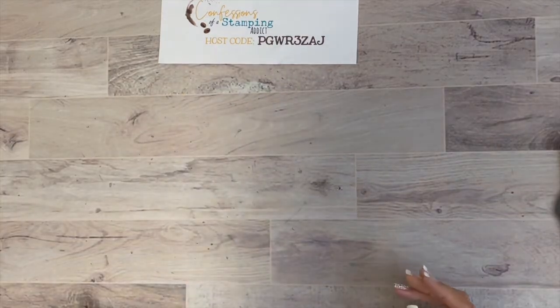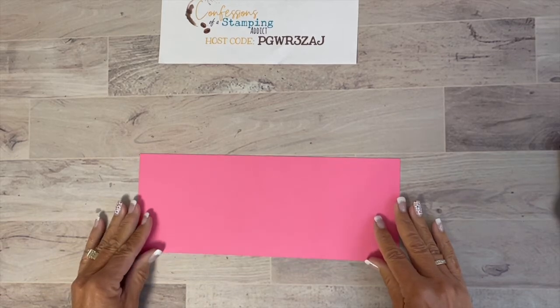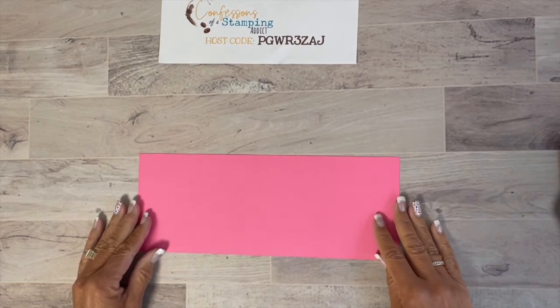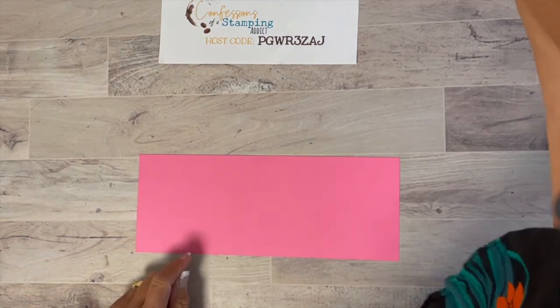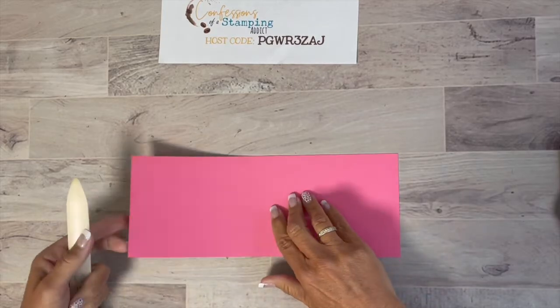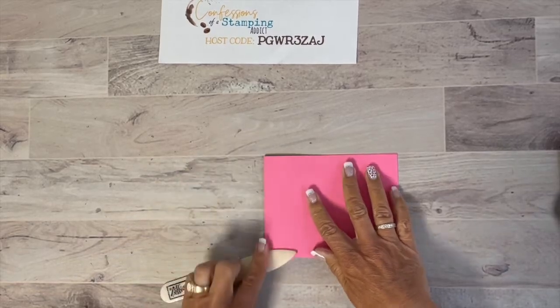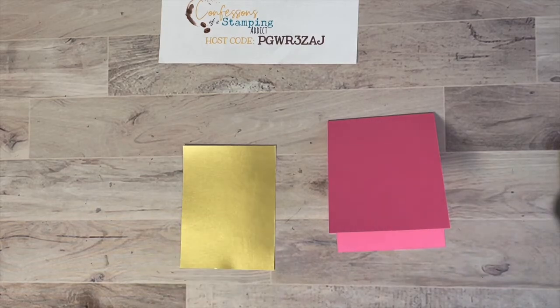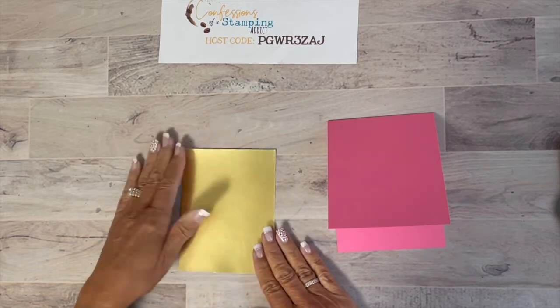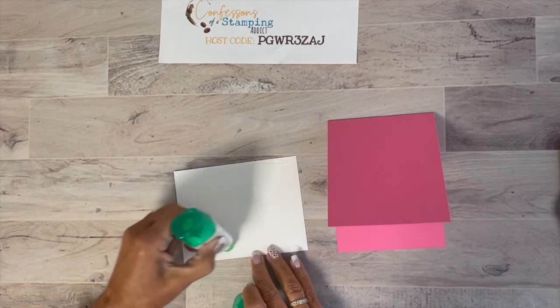So let's get started. The first thing we're going to do is grab our polished pink cardstock. This is one of the new in colors this year, and I cut this to 11 inches by 4 1/4, and then I scored it in half in the middle and then folded on the score line. Use your bone folder to burnish that edge and make a nice crease there. All right, the next piece of cardstock is called gold foil sheets, and these come in 12 by 12 sheets. You get 2 in a pack, and isn't that pretty? It's going to pull out the gold that we're going to use in our cardstock.